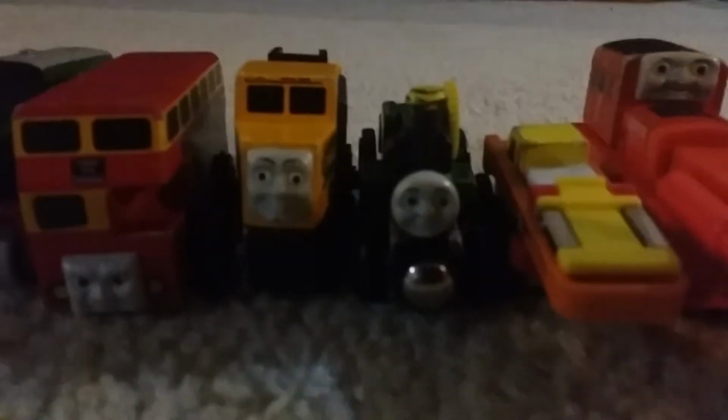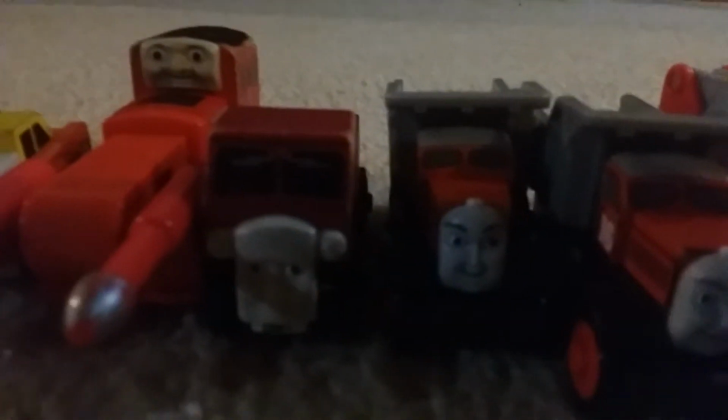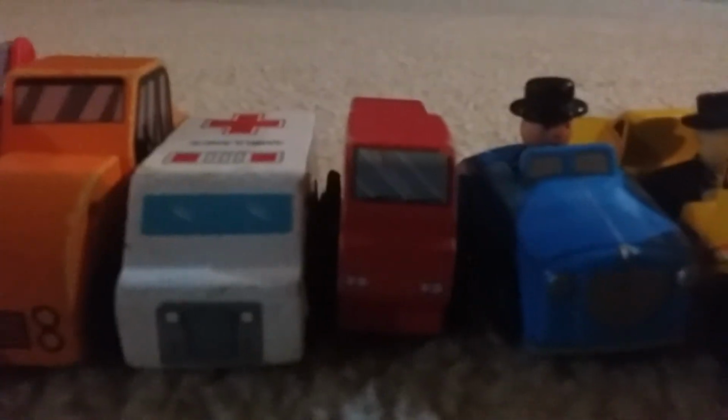Here are my roadway vehicles. Terence, George, Bulgy, 2001 Butch, Trevor, Forklift, Thumper, Lorry 1, Max and Monty, Fiery Flynn, an orange truck, ambulance, fire truck, Sir Topham Hatt blue car, and Ace.